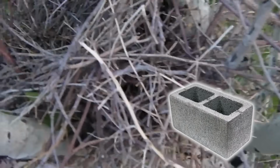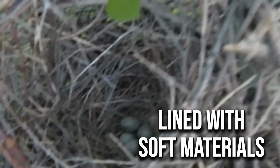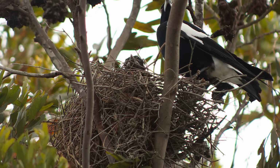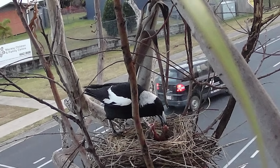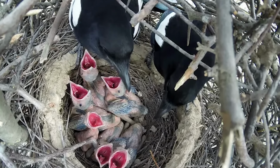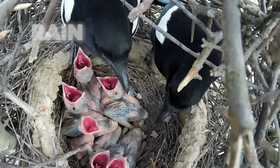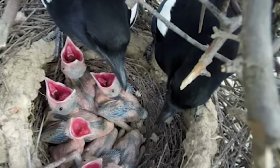Much like using concrete in human construction, the inside of a magpie nest is lined with soft materials, anything from wool to pet fur, making it not just secure, but also the coziest penthouse you could imagine. Think of it as building a luxury safe room in the middle of the woods. These nests are often so well constructed that they can withstand the harshest weather conditions. Rain, snow, or shine, a magpie's nest is the place to be.